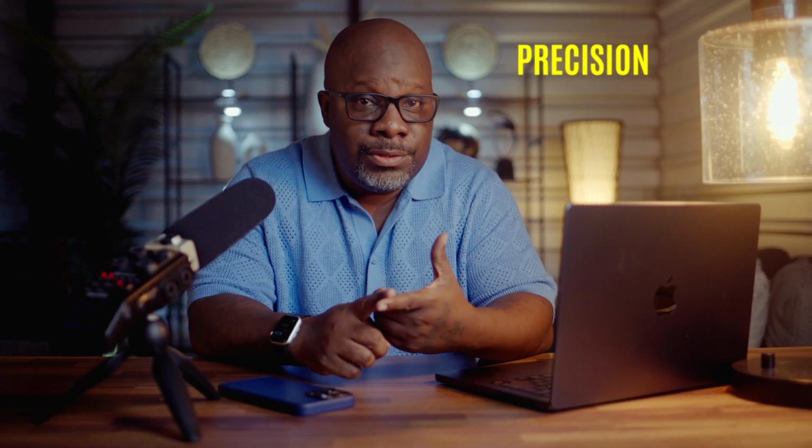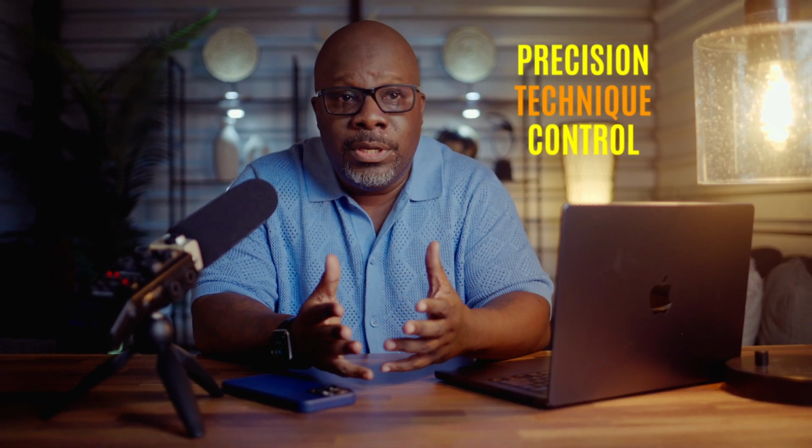This is where long exposure truly stands apart because it doesn't just document a scene, it reveals movement, flow, and change. A still image becomes a visual record of time itself. And while the effects can feel almost magical, achieving them isn't about luck. It's about precision, technique, and control.